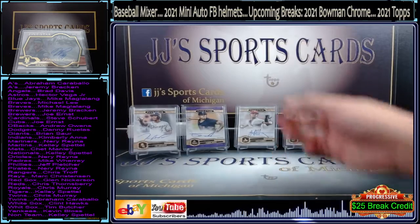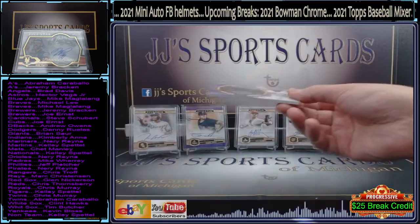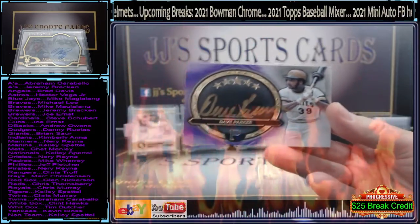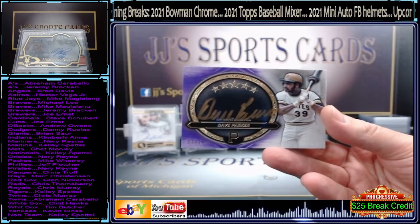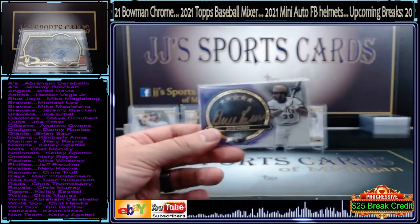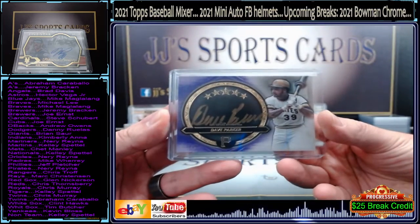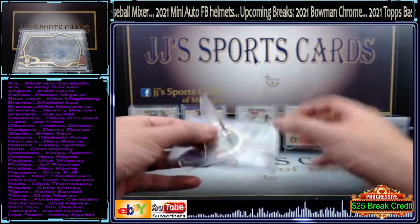Oh, what do we have here? Another gold auto out of 25. Dave Parker going to the Pittsburgh Pirates. That's nice. Neary, again. Look what happens when you go to sleep. You get a bunch of nice cards. Dave Parker out of 25. Gold auto. That's a beaut as well.